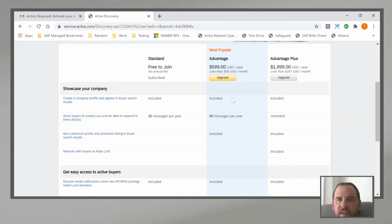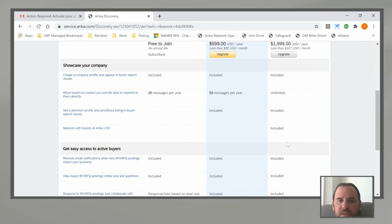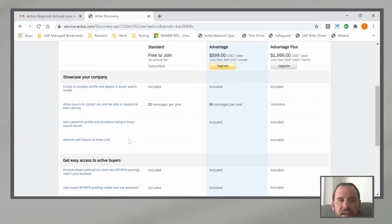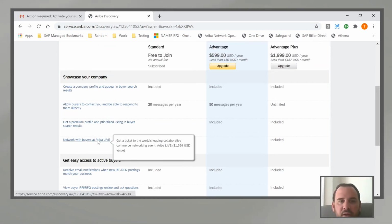With Advantage and Advantage Plus, responses are included, so you don't have to pay for responses. Advantage Plus includes a ticket to Ariba Live, which is a collaborative networking event held in the US. It's held in Las Vegas. It's been held elsewhere. We have one in the Pacific region and one in the European region. So three a year generally. This year that hasn't happened due to COVID.